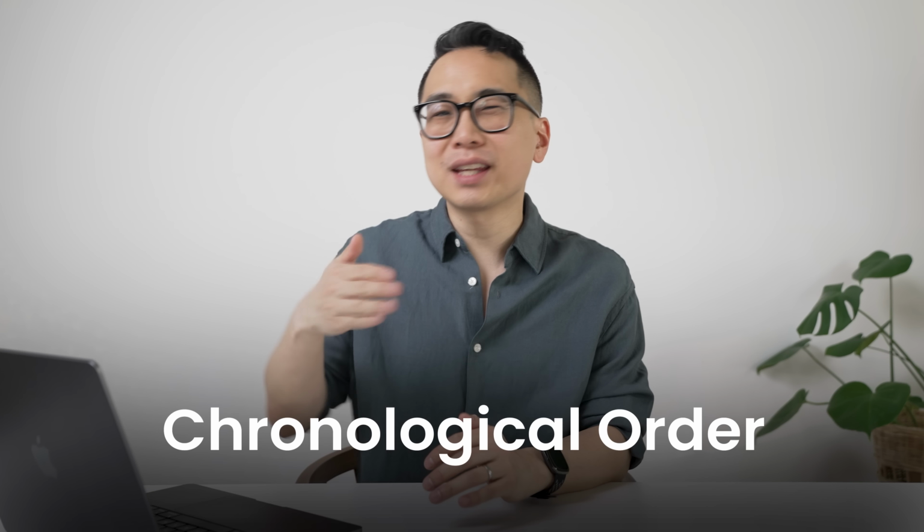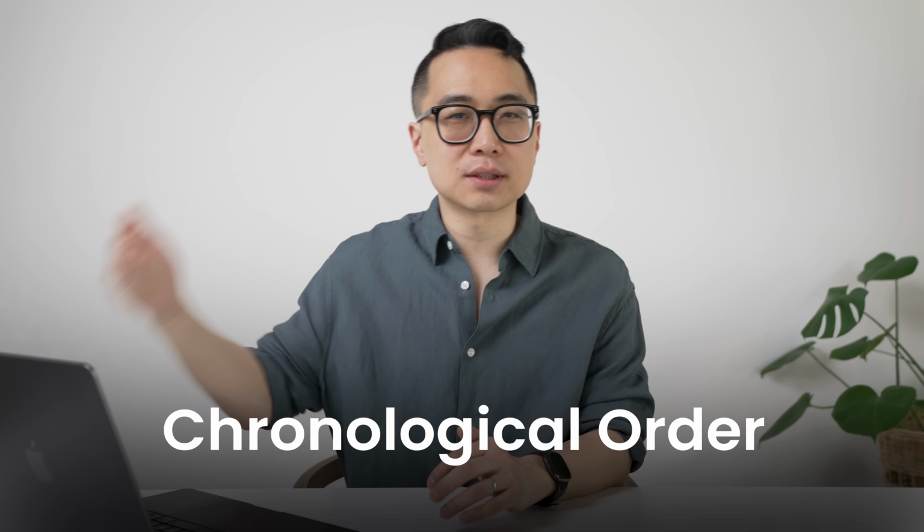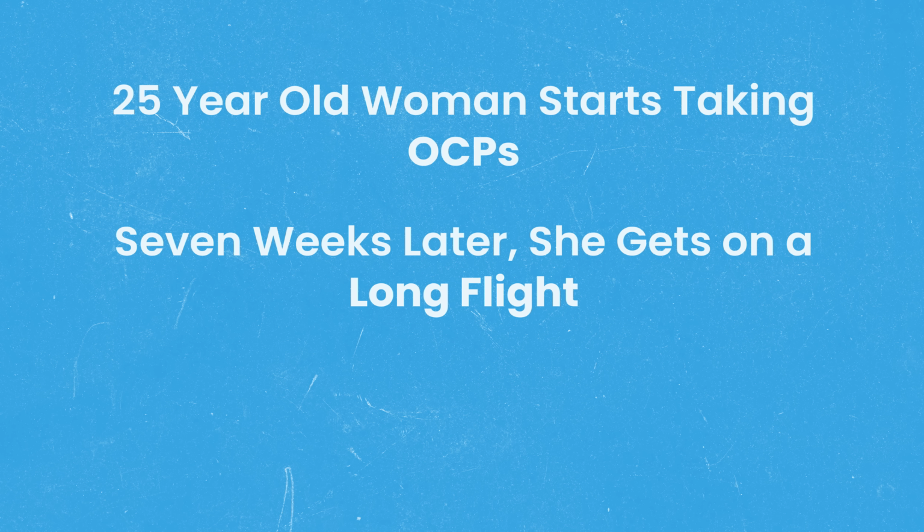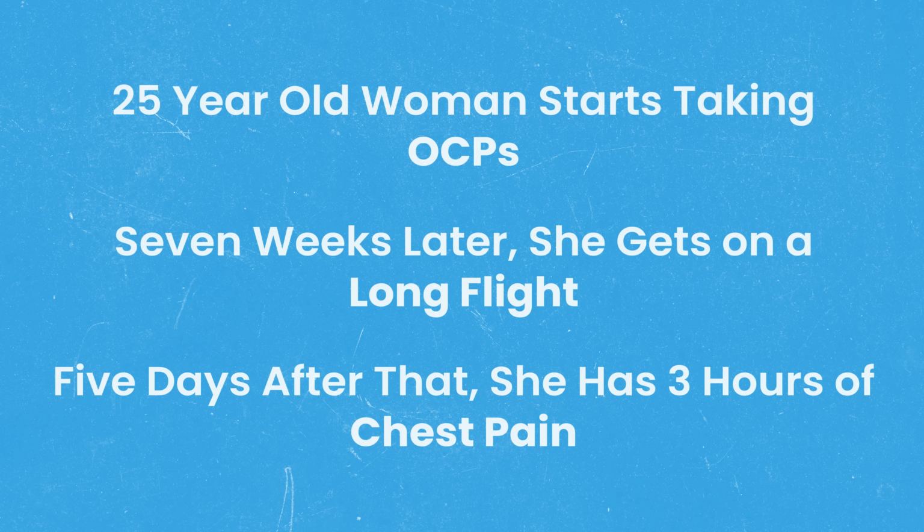However, I would argue that the likelihood of getting it correct goes up dramatically when we put it in chronologic order. Now, the easiest way to do this is to think of it in the present tense. A 25-year-old woman starts taking OCPs, right? Notice how it's in the present tense. 7 weeks later, she gets on a long flight. 5 days after that, she has 3 hours of chest pain.